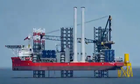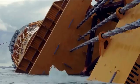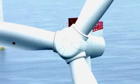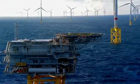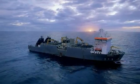We will see the most unusual and little-known superships and vessels designed to do something that others cannot do. Let's start with the ships which are used in offshore wind power plant construction. Offshore power plants can be built on sea sections with a shallow depth, not much deeper than 100 feet.